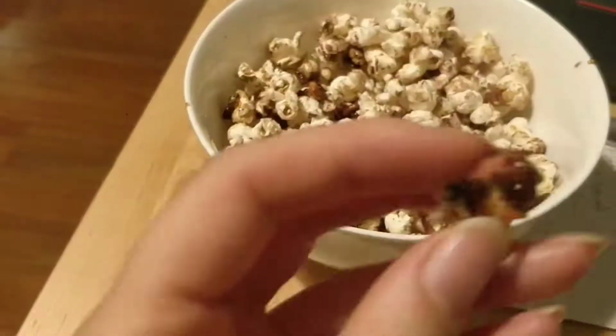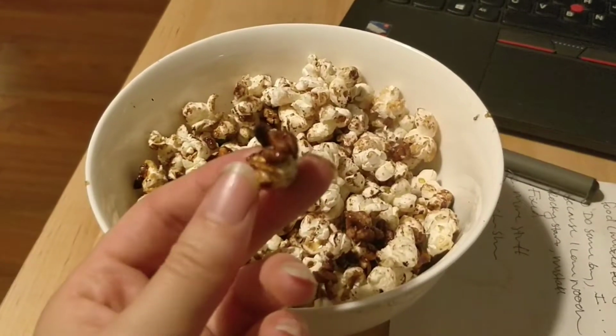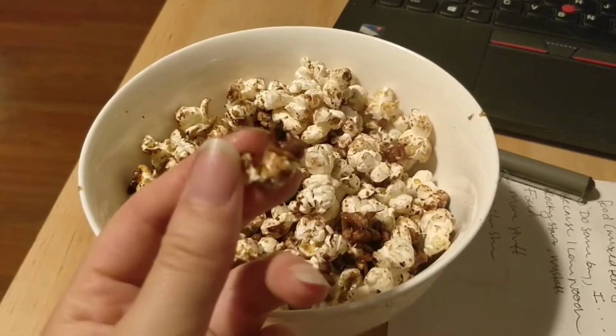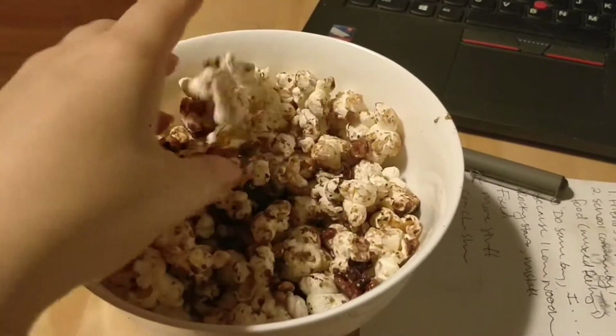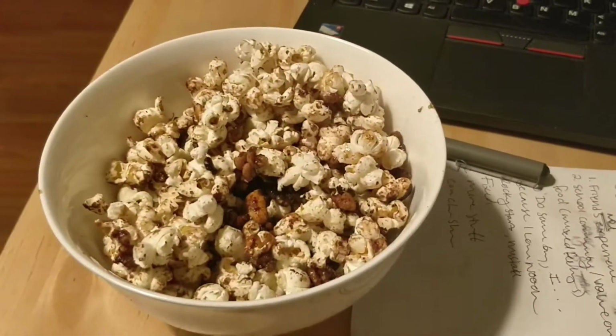Here, yeah, see if I can get it to focus. It's just like a chocolate, not like a crisp rice cereal, but just a similar, basic chocolate cereal that I've got. Oh yeah, so sometimes I like to make myself a little bowl of kettle corn.